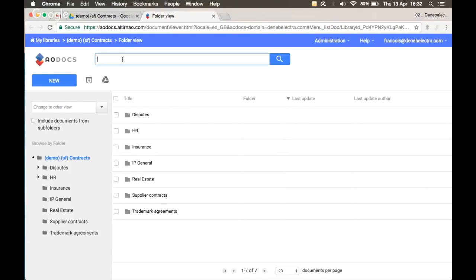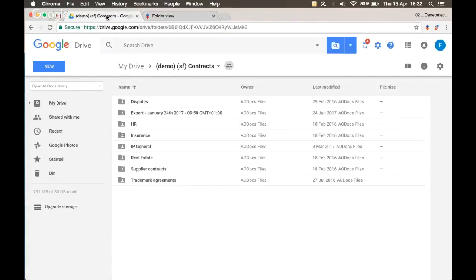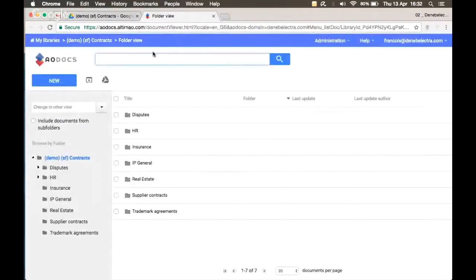The advantage of using the AODocs interface is, first of all, the search. When you perform a search in the Google Drive interface, the system will search for the keyword in the file title and in the file content, if it's a Google document, if it's an Office file, a PDF, or an image. When you do a search in the AODocs interface, the system will search for the keyword in the file title, the file content, again as in Drive, but also in the file metadata.